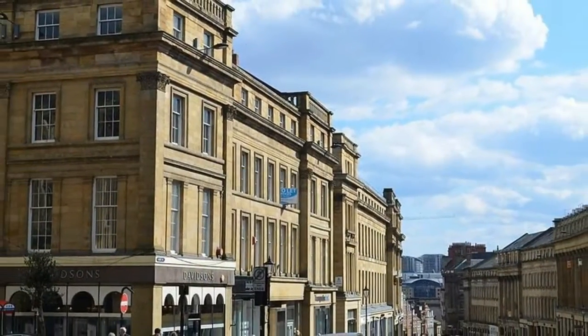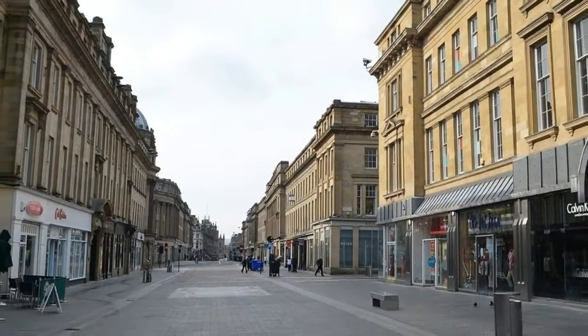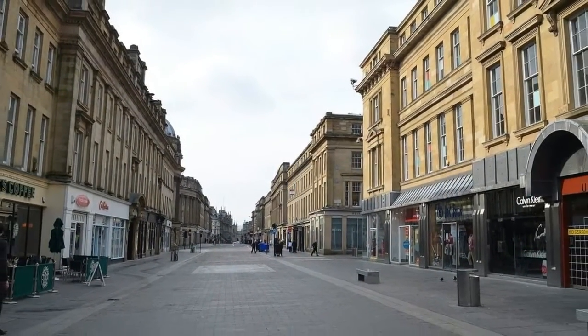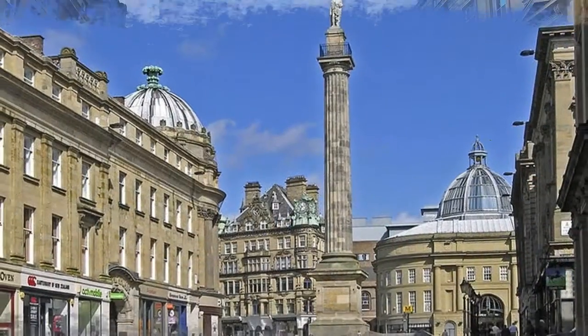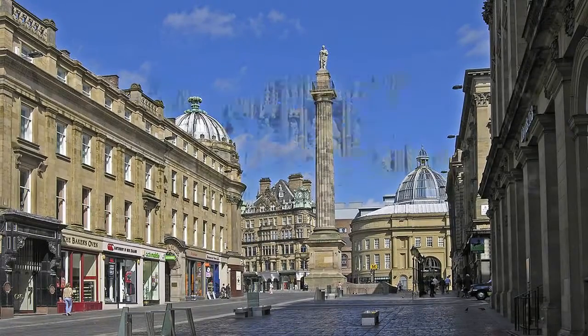Granger Street, which ends at Gray's Monument, is one of Newcastle's most attractive shopping streets. The thoroughfare and the area around it, Granger Town, are named after Richard Granger, the architect behind the rebuilding of the city centre between 1824 and 1841.